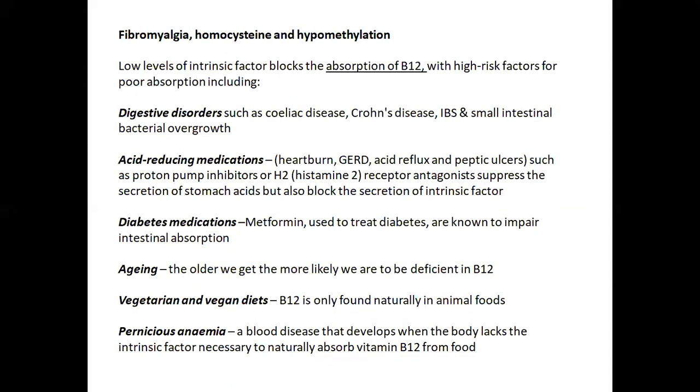If we have a quick look at B12 in fibromyalgia and what might be leading to low B12, again, earlier I mentioned the link between IBS and fibromyalgia. These two seem to go hand in hand. So any kind of digestive disorder, poor gut function, a little bit of leaky gut, anything like that, damage or inflammation within the GI system, could in turn lead to small intestinal bacterial overgrowth, dysbiosis, and increased risk of things like Candida, which are all going to impede your absorption of B12.